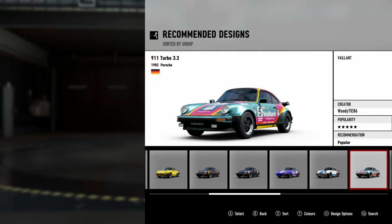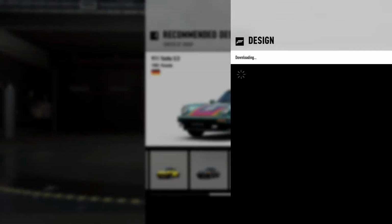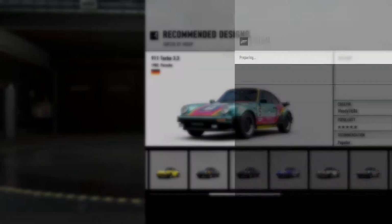It's not going to load, is it? Nope. Yeah, that looks alright. Yeah, sure, we'll have that. It's a bit of a weird colour scheme, that one. But, yeah.